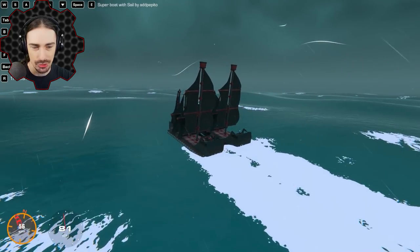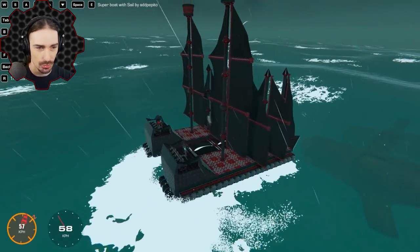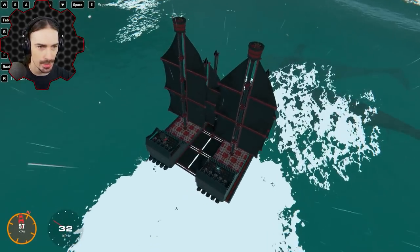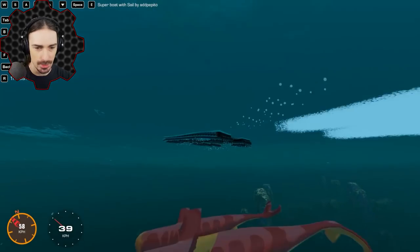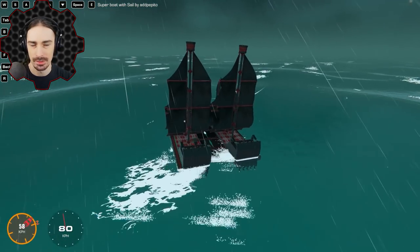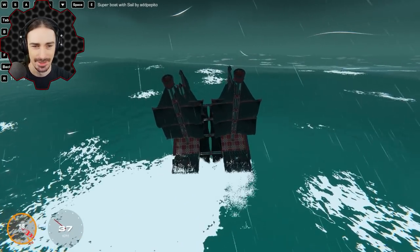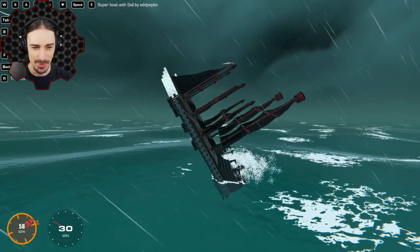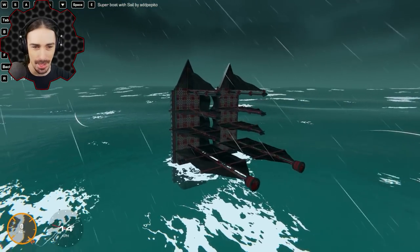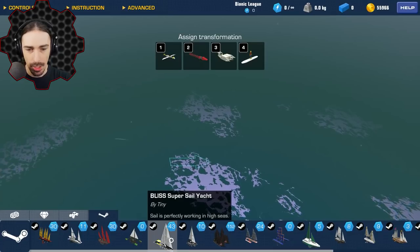All right, but we have no control over the actual sails itself. So although it looks cool, oh, there's the whales again. It's really only going to be useful in the direction of the wind. If we try to go against the wind, we can't really turn our sails at all. Like, look at this. I'm trying to go right now and it won't let me go. All right. Well, I think it's over for us. Sorry, sailboat.